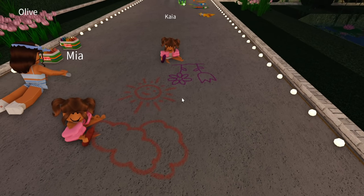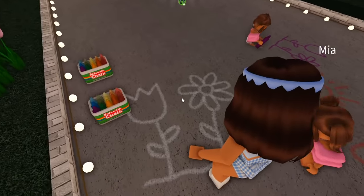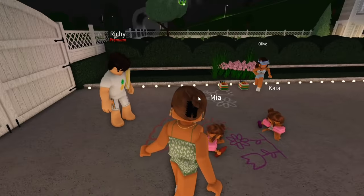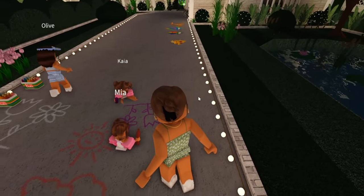The sun is so happy. Look how heavy that sun is. More flowers. You know what? These are so beautiful. I'm going to cut up this pavement and we're going to stick it on the fridge. Oh, yes. The pavement. That's going to be gorgeous.